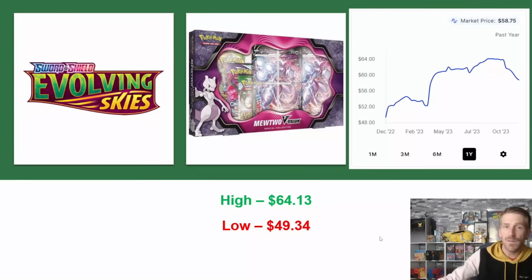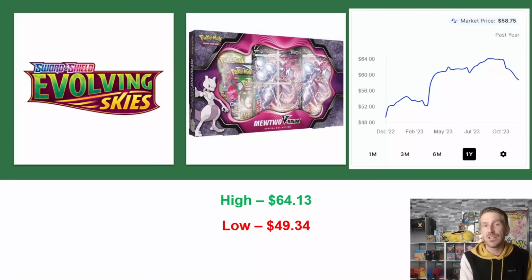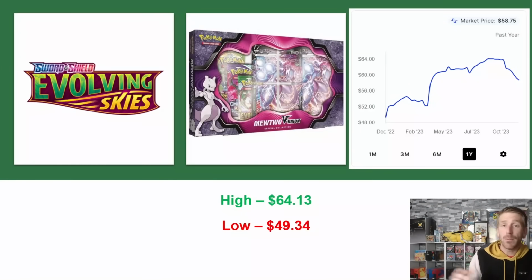It's pretty much all of the Evolving Skies products. Again, there are different variants that you can look for when it comes to check lane blisters, 3-pack blisters, things like that. But Evolving Skies has just been absolutely nuts over the past year. If you bought them at MSRP or below MSRP, you're probably doing really well, in really good shape. Unfortunately, if you miss the boat, you miss the boat, and then you just move on to the next one.